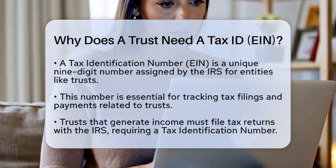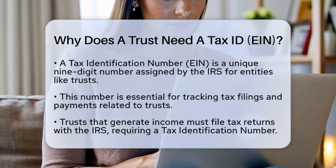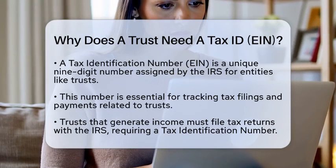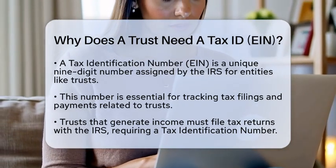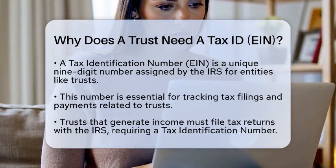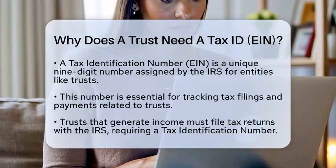Let's break it down. A tax identification number is a unique 9-digit number assigned by the Internal Revenue Service. It serves a similar purpose as a Social Security number but is specifically for entities like trusts. This number helps the Internal Revenue Service track tax filings and payments related to the trust. So, why is this number necessary for trusts?